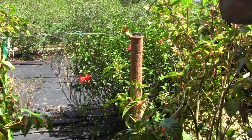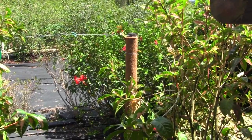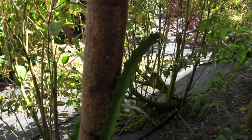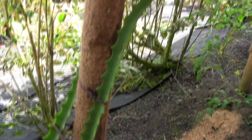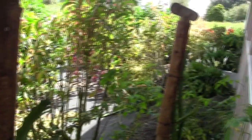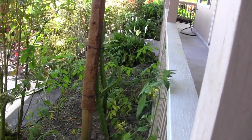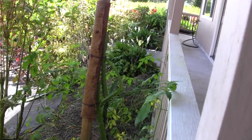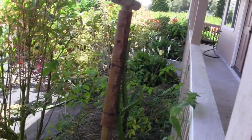You can see on the stakes I've now added coconut fiber mat around the stakes. I did that because this plant is an epiphyte. It grows on trees. In fact, palm trees are its native habitat in the Caribbean. And so I've used the fiber from coconut hull wrapped around the posts so that the aerial roots of the cactus will adhere to these stakes.